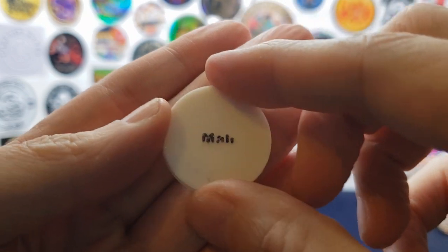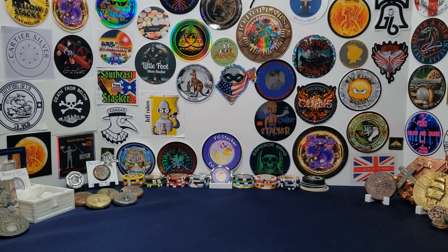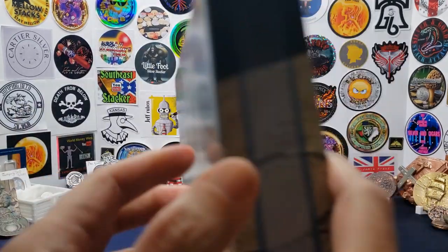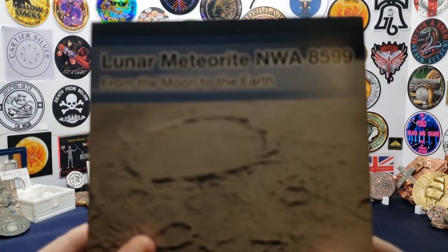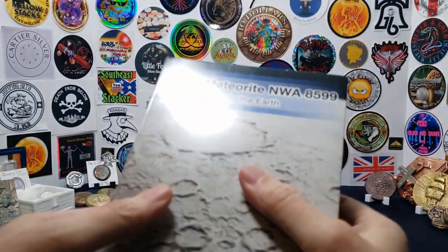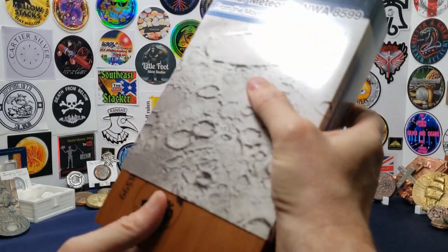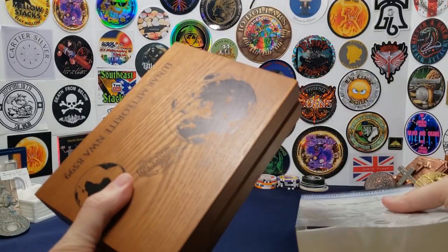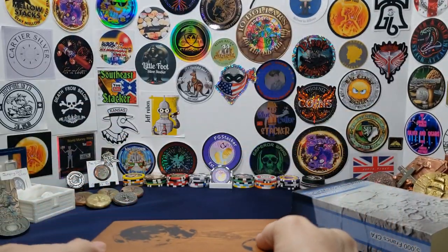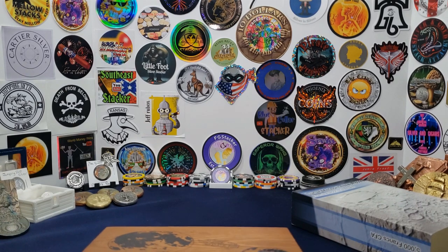This isn't actually the coin though. But I went ahead and printed it off because this is not going to fit in the book. And here is what I ended up winning. Republic of Mali from 2015. Lunar meteorite. So they do this series of coins that they take a meteorite that's fallen and they take pieces of it and mint coins with the pieces of meteorite.